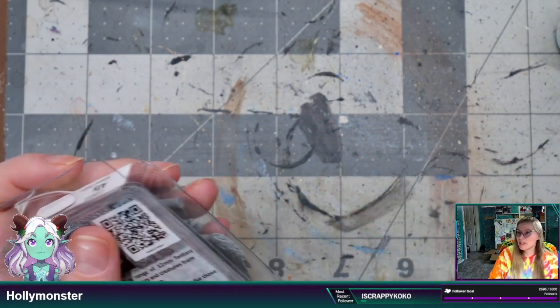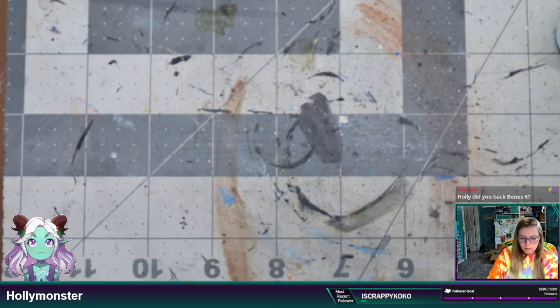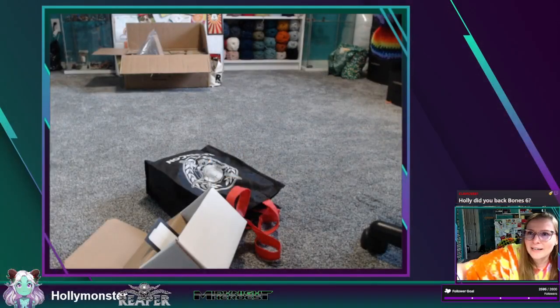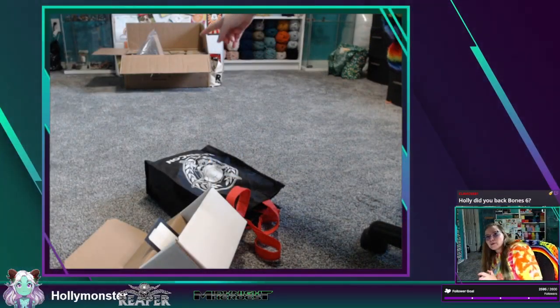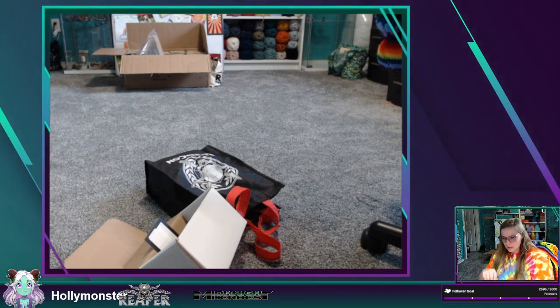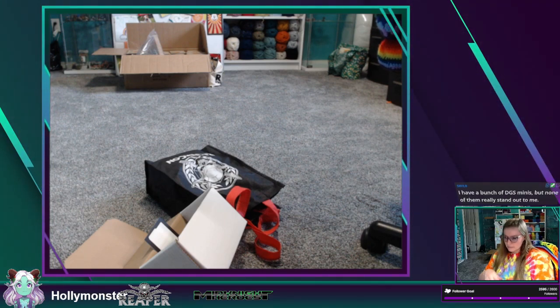And I already showed off the mini that you gave me, Fangod. The little bunny. The wee bun. I did back Bones 6. My Bones 6 is currently sitting right there. That's my Bones 6 right there. I got it, and it's because I didn't order the paints or the lighthouse or whatever. So I already got my order.